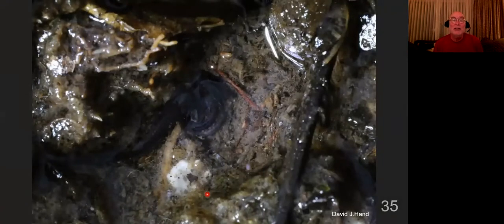These are eggs in the process of hatching. There, you can see there's two embryos there, and the white thing here is an embryo that didn't develop. But up here you have two embryos that are just now hatching. And if you look closely, you can sort of see the egg capsule around them.